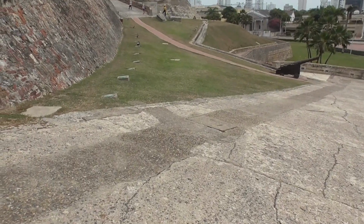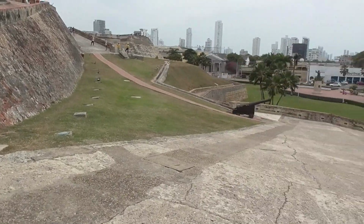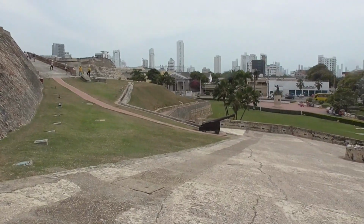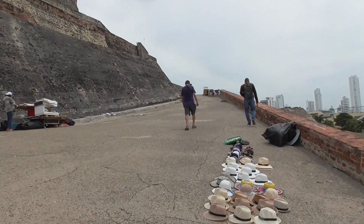Originally, the hill was called San Lazaro Hill because there was a leprosy hospital here. As you can see, you have to be able to walk up it.